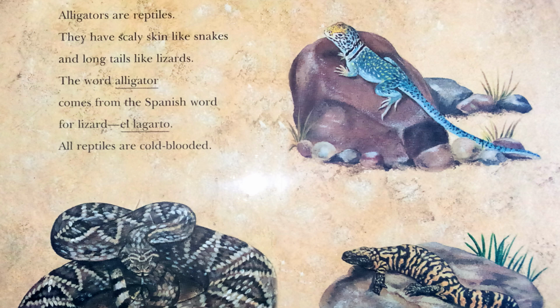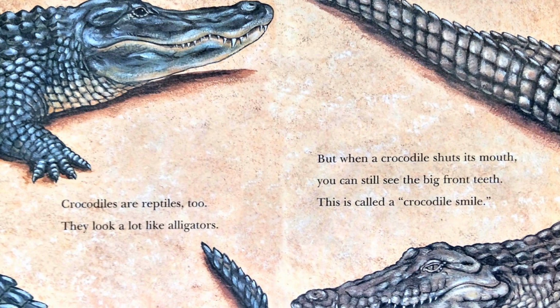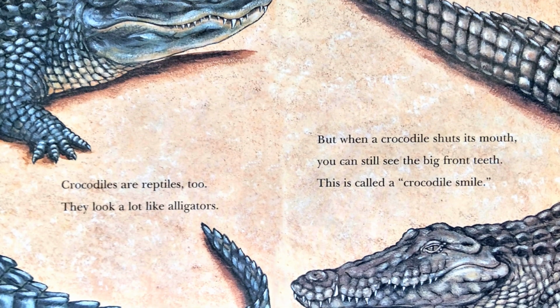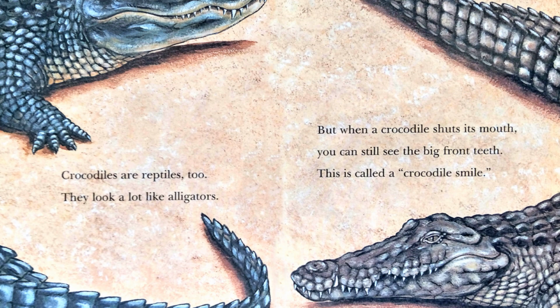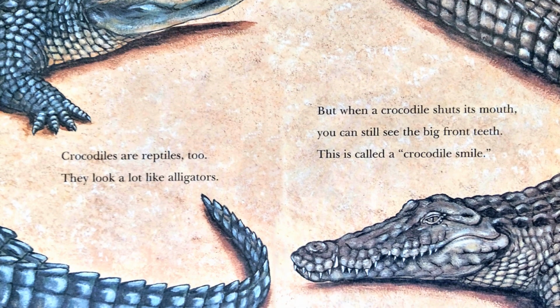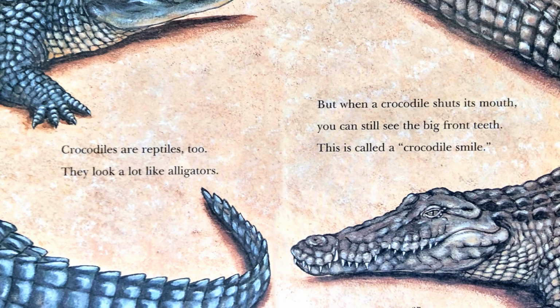Alligators are reptiles. They have scaly skin like snakes and long tails like lizards. The word alligator comes from the Spanish word for lizard, el lagarto. All reptiles are cold-blooded. Crocodiles are reptiles, too. They look a lot like alligators. But when a crocodile shuts its mouth, you can still see the big front teeth. This is called a crocodile smile.